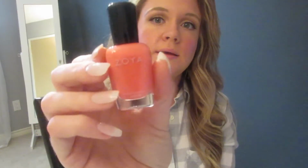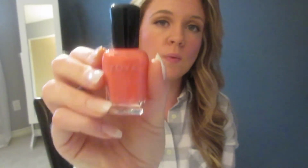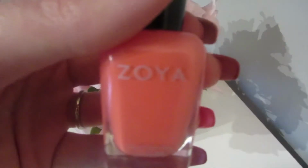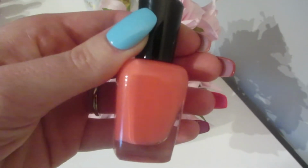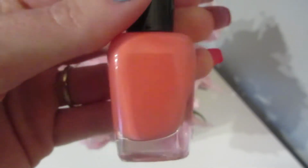Another favorite of mine is Zoya's Wendy. This one is the perfect coral shade. I'm always gravitating towards these coral shades and some of the more vibrant shades like this. This one I find is that perfect coral that I've been searching for. And I love it. Zoya's formulas are amazing. I can't speak highly enough about them. Pretty much all my Zoyas tend to have a good formula. It's very rare to find a Zoya without a good formula, I'm noticing.